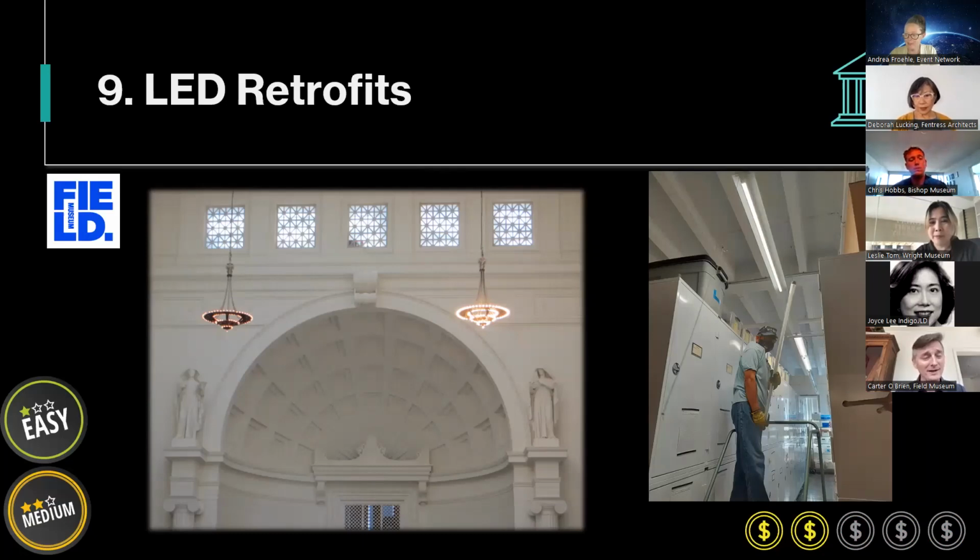Other advantageous elements of LEDs are that they last longer and don't need to be replaced as often, which means you don't need as much labor to be changing light bulbs. It is a real hassle in a lot of museums where we have extra large gallery halls. You've got to get people out there with a cherry picker to do these things. And the other great thing about them is that they are cooler, which means that you don't need to have your AC offsetting them in the warmer months.